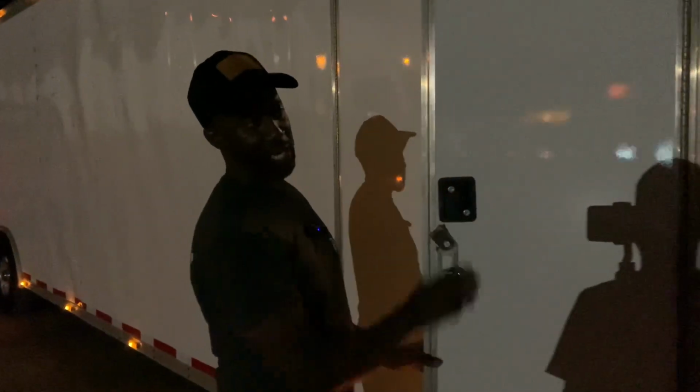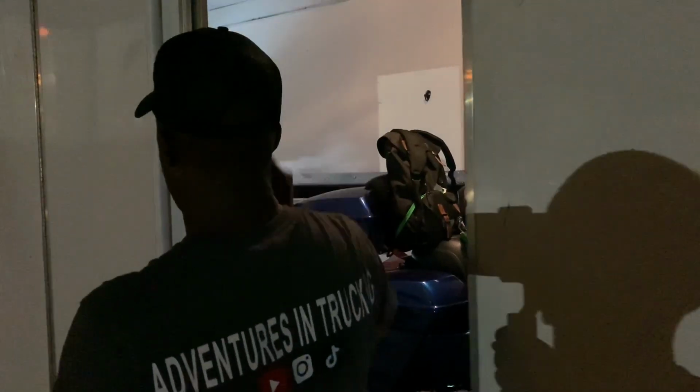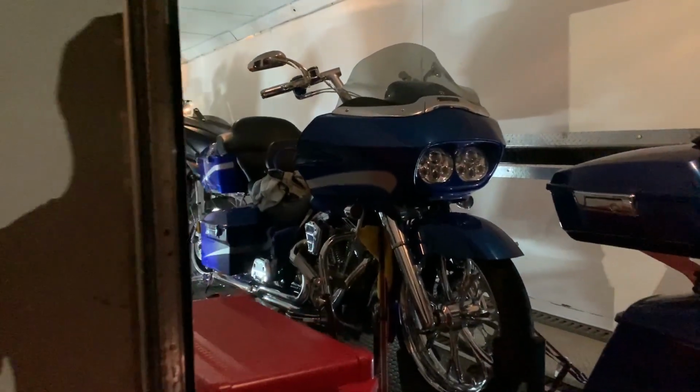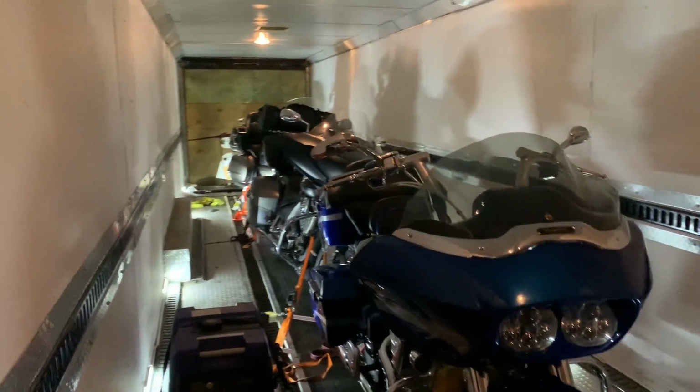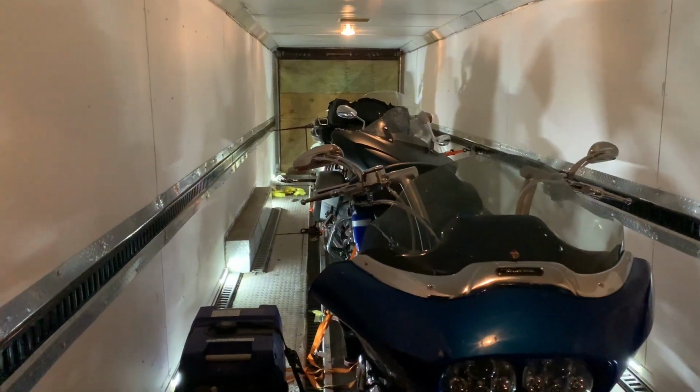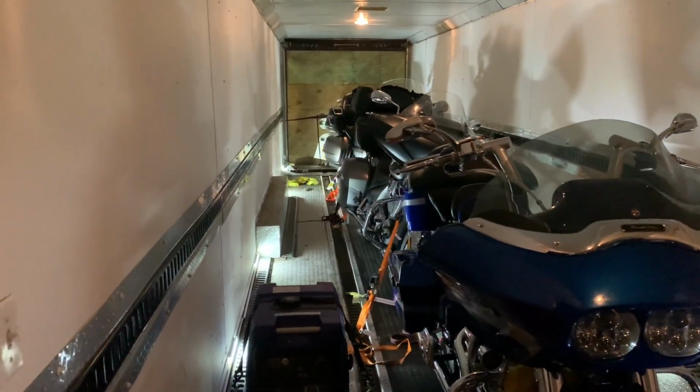Okay, so this is inside the trailer with the bikes going to Vegas. So that's the full kit, if you will, full cargo, the full load.